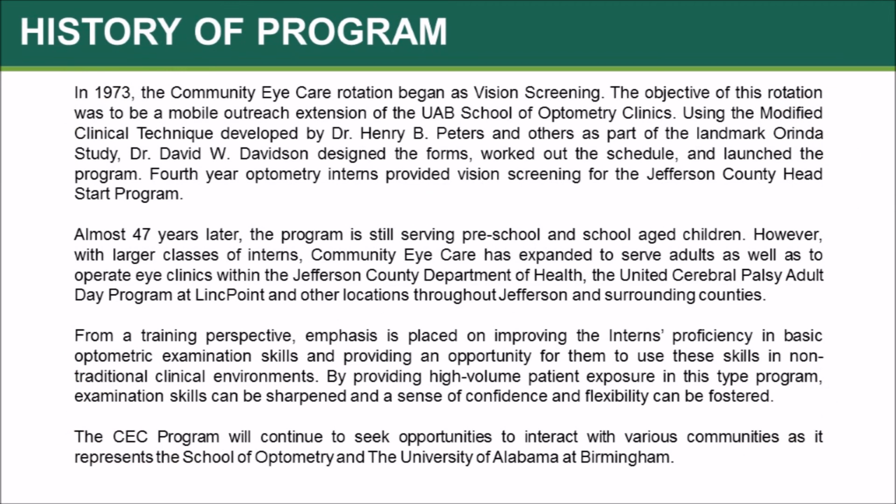What began in 1973 as a screening program that lasted throughout the second year has changed and developed to include full eye exams at a health clinic as well as throughout the state. The Community Eye Care program has been around for almost 47 years, and its emphasis is placed on improving the intern's proficiency in basic optometric skills and providing an opportunity for them to use these skills in non-traditional clinical environments. The CEC program continues to seek out new opportunities and to interact with various communities as it represents the School of Optometry and the University of Alabama at Birmingham.